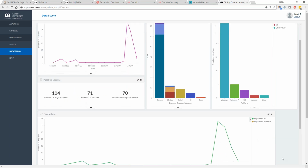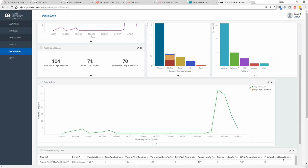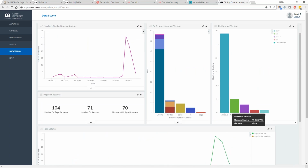Yeah. So this enables the engineering team to look past the deployment into their user base to see how the tool's been used. And as you can see there, someone's using Linux as well. So a nice mixture of platforms.